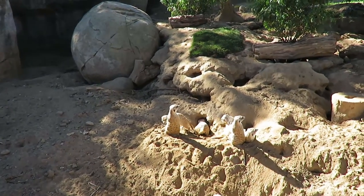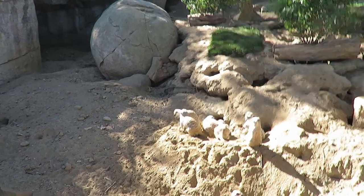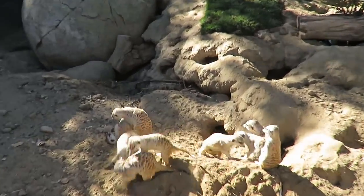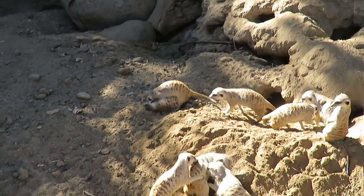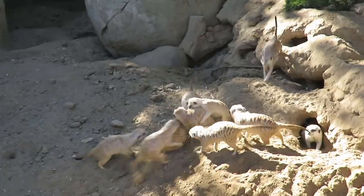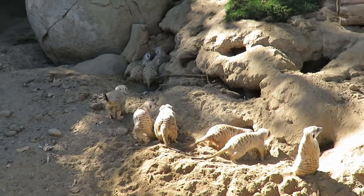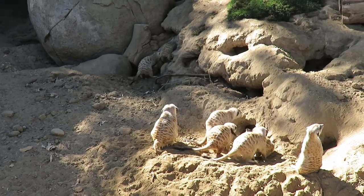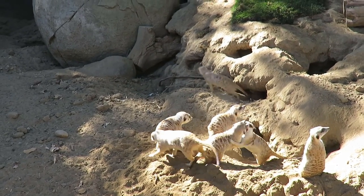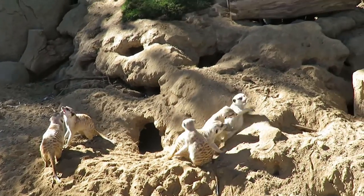They are sure playful this morning, that's for sure. Normally you see these guys only one out just on patrol, but this morning you get the whole herd wrestling around. How fun is that? Go in one hole and out another hole. That is crazy.